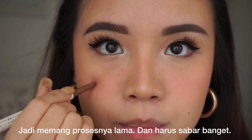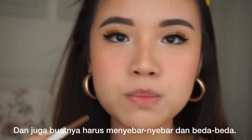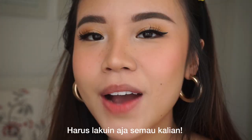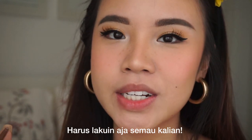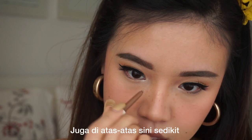Kind of a very slow process, and patience is the virtue, and make sure that it's sporadic. Some of the dots have to be larger than others. You kind of just have to embrace your inner Weasleys. And I bring it all the way up here as well, just a little bit.